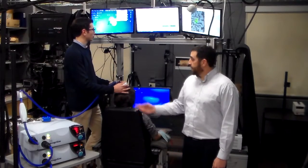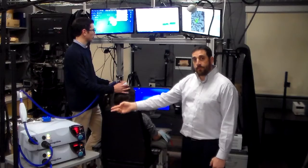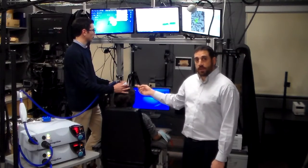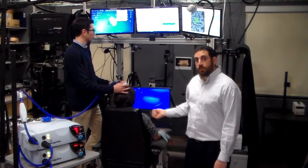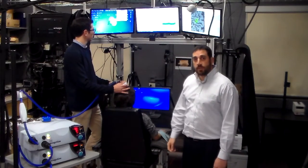As you can see, Natty is holding the transcranial magnetic stimulator, this blue and white box to my right, over the research participant's head. The research participant is seated and performing the task, and Natty has full feedback of what's going on in the experiment in the screens above.